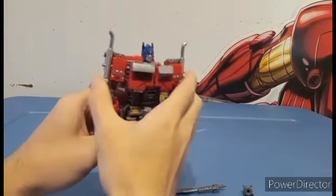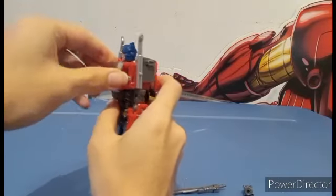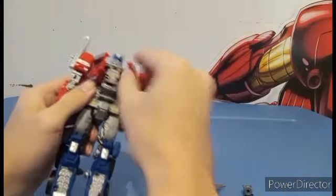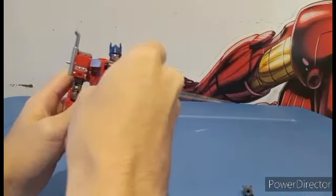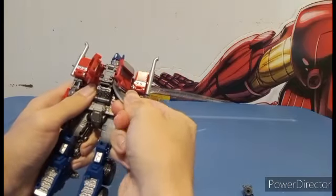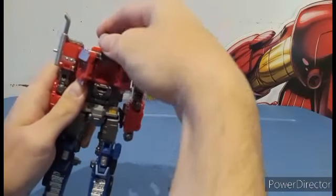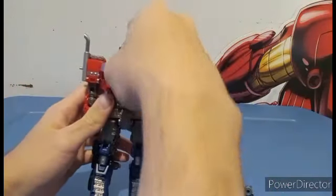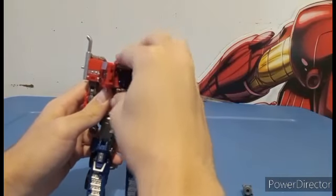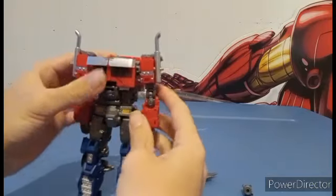So, first what I do is, let's start with the head. We're going to open this up as much as possible. We're going to take this part, and since this is on a kind of bad joint, I usually use the sword to kind of flip it up. Like so. Flip it all the way up. And then take this entire section and flip it downwards until it just kind of locks into place. Then you can just close these back up.